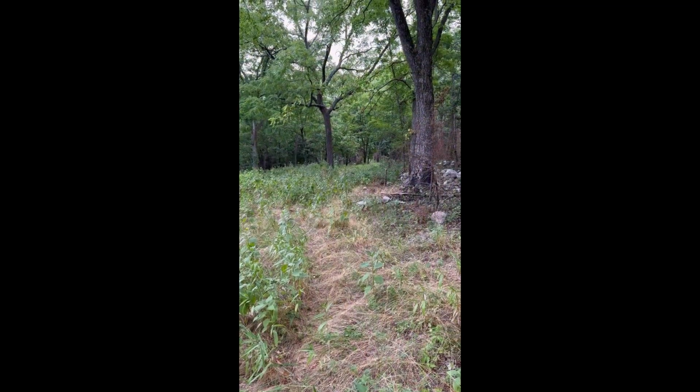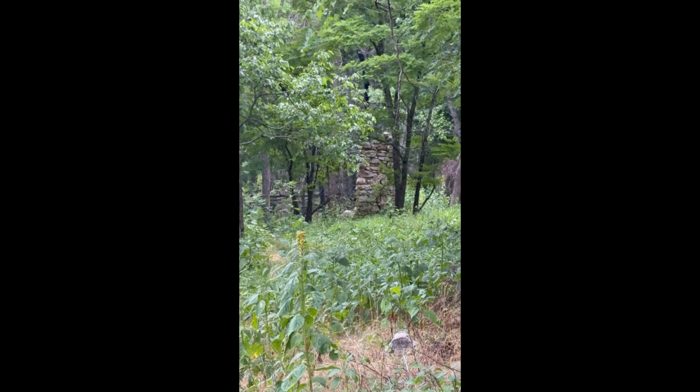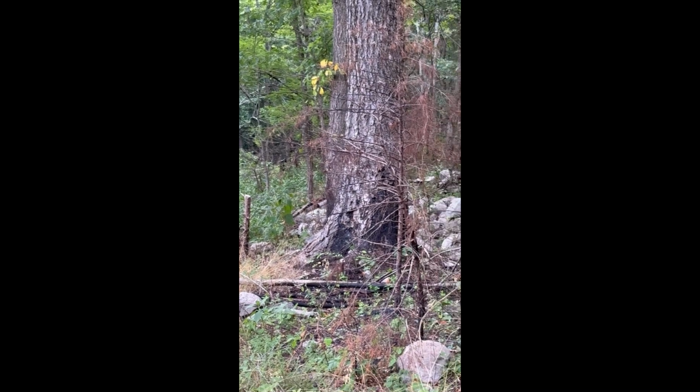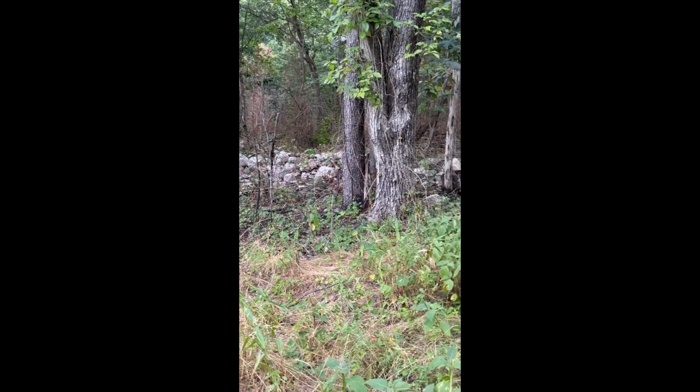It's an old road here, an old homestead. Yeah, look here. Look up in here, all the rock work. The wall coming down.